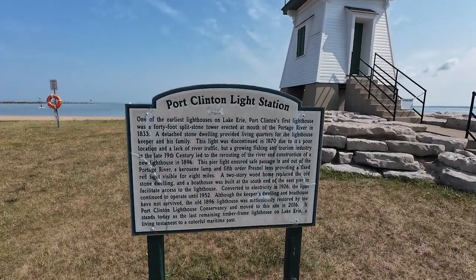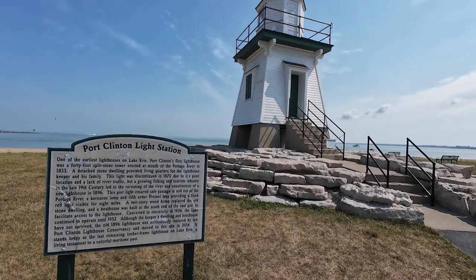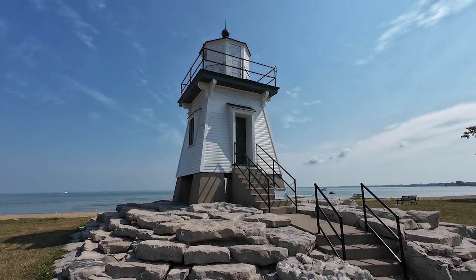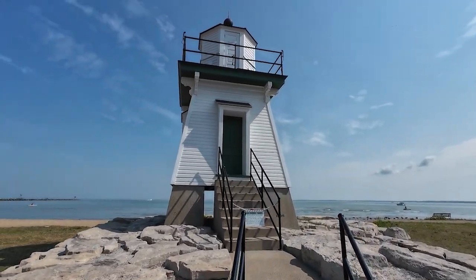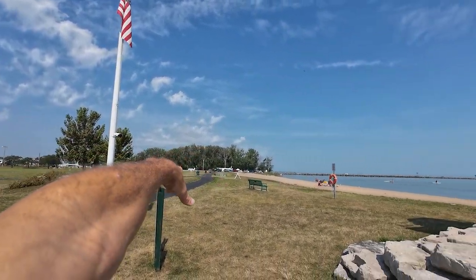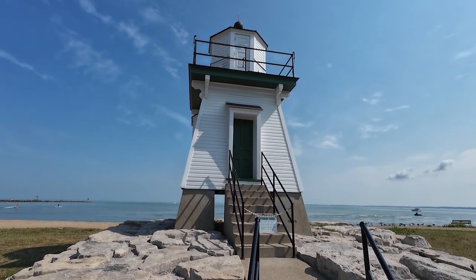Some good, interesting information about the lighthouse here. It was built in 1833, then discontinued in 1870. There wasn't enough people really traveling the river. This was a river lighthouse, and they moved it. It used to sit right somewhere back in yonder on private land. They reconstructed the route of the river, and then placed it right here.